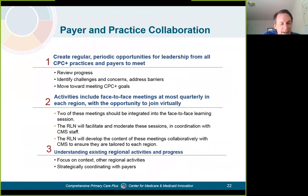Here are our specific tasks for payer engagement. I'm not going to read them to you, but we have sought to create opportunities for regular engagement between payers and practices, particularly in the in-person learning sessions. We want those face-to-face meetings to happen fairly frequently and see that as an opportunity to really promote collaboration and to come together to discuss how best to support practices in their efforts to do transformation and get started in the process, to address challenges and problem solve together. And so those have been a really important set of tasks for us to focus on.